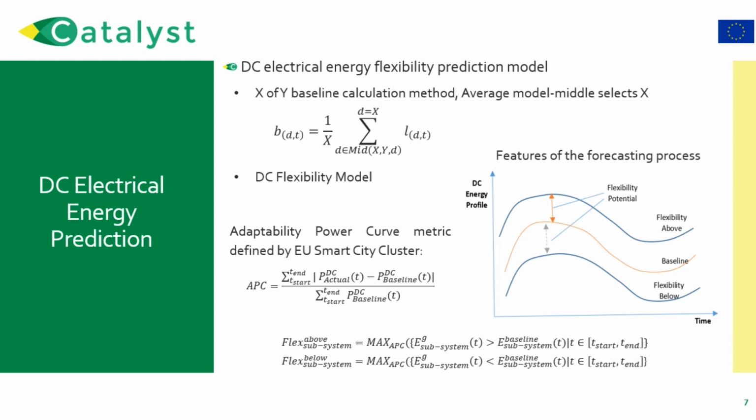To estimate the degree in which the DC can increase or decrease the load in a demand response program using its internal latent flexibility, and to measure the adaptation during the program in a time interval, we have used the adaptability power curve metric defined in the context of the European Smart City Cluster. This metric computes the Manhattan distance between the actual and baseline energy profile vectors and normalizes it using the total power demand over the demand response program time interval. The adaptability power curve metric is defined for each DC subsystem and for the entire DC.